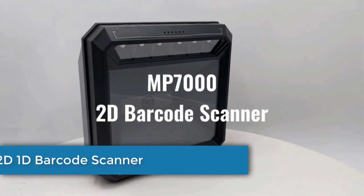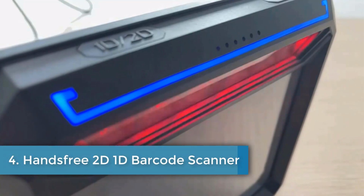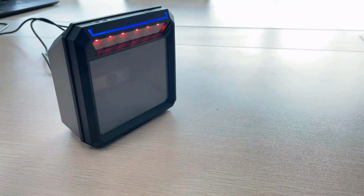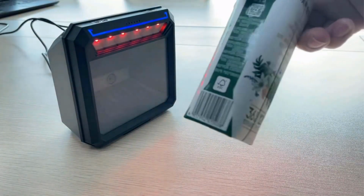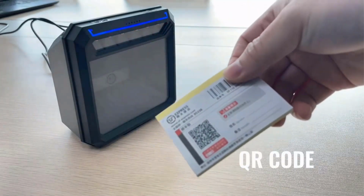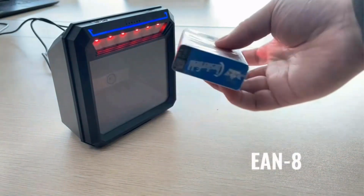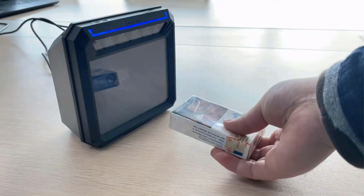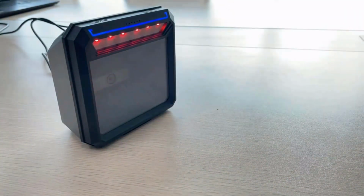Number 4. Handsfree 2D 1D Barcode Scanner. The MP7000 is a novel barcode scanner boasting a combination of natural light and LED for scanning purposes, with a scan speed of 200 scans per second. Its advanced CMOS scan element type and 32-bit color depth ensure high-quality scanning, supporting 1D, 2D, and QR codes. With a scan breadth of A4 size, the MP7000 offers versatility for various scanning needs.